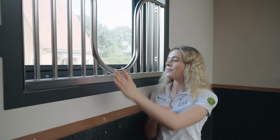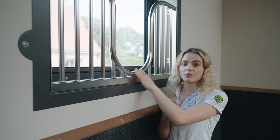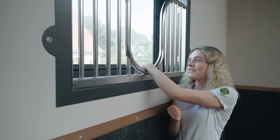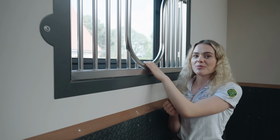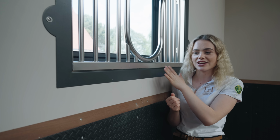Even the windows here are ergonomically designed. So for example, we have the stainless steel bars here, which are really durable, and it's nice and comfortable as well and curved, so a horse can rest their head on here, especially if you open up the windows as well. They can have a little look outside. You can also, with the windows, have them slightly open, which is great for ventilation.